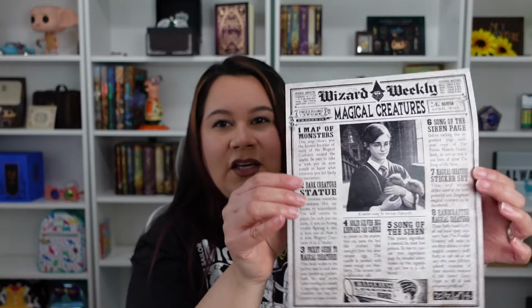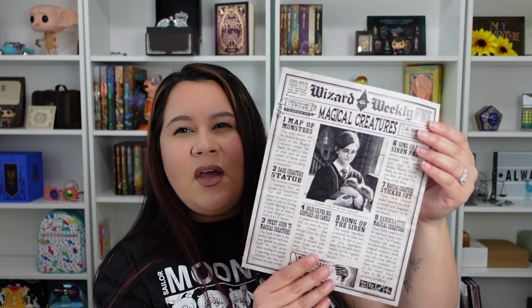Now here is the cheat sheet. So let's go ahead and go through this. I won't read all the descriptions, but there are some things that I'm kind of curious to see what they were thinking of when they were creating this box. I'm a little bit disappointed there was nothing in reference to the Thestrals, but that's okay. I guess it'll be for a next box. So number one, it says Map of Monsters. This map shows you the known locations of many of the magical creatures around the world. Be sure to take it with you on your travels to know what creatures you are likely to encounter.